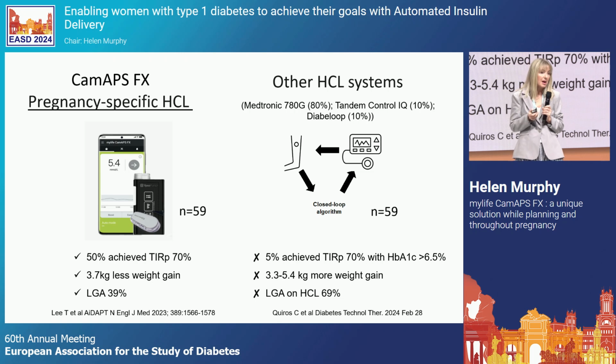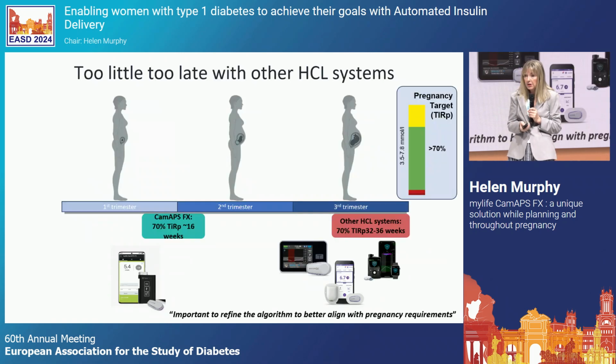So if you work in pregnancy and you want to use a system that's going to give women the best chance of achieving the glucose targets with the lowest risk of large babies, there is at the moment only one choice. The other systems do get there, but they do not get there until right at the very end of pregnancy, much as we saw in our concept study of CGM alone. So they will get to the pregnancy range, but they don't do it until 32 to 36 weeks. And that is too little, too late to improve mother and baby outcomes.